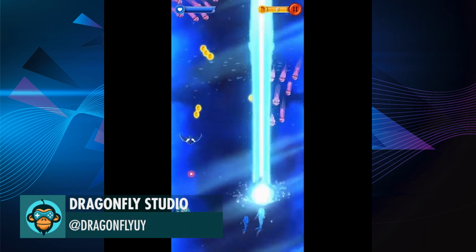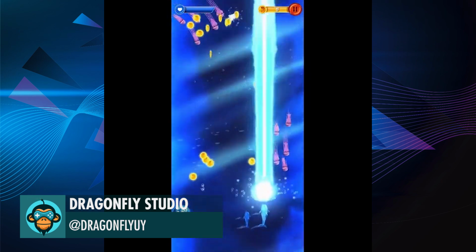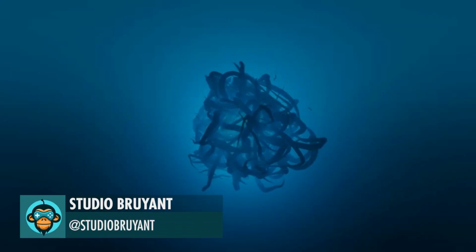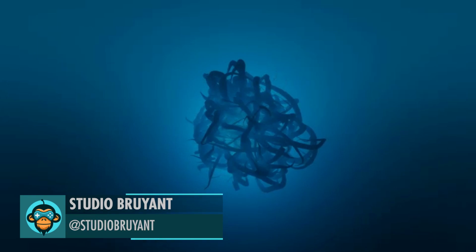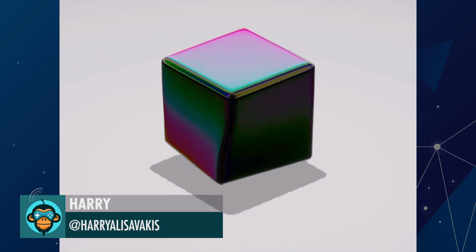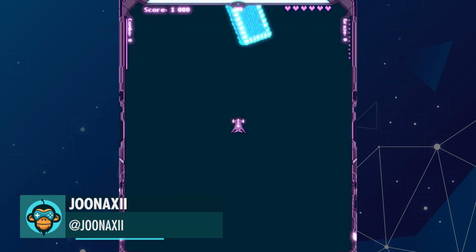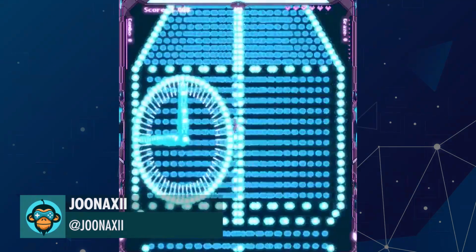Improving the visual effects for Dolphin's Power by Dragonfly Game Studios. Happy VFX Friday by Studio Bryant. Thin Film Iridescent Shader in Unity by Harry. Finally, really think they should tone down these bullet pattern experiments, maybe, by Juniaxi.